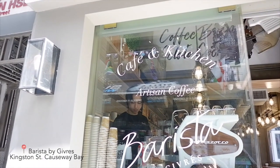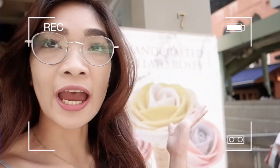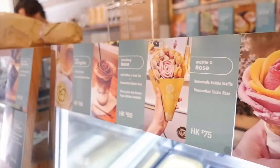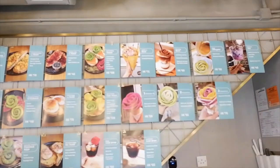Tomorrow. I'm currently here at Barista Coffee Shop. I'll be tasting their avocado toast, coffee, tea, and their signature handcrafted gelatos. Everything here is handcrafted. Amazing. They also have waffle rolls. And even coffee nila. Cute!